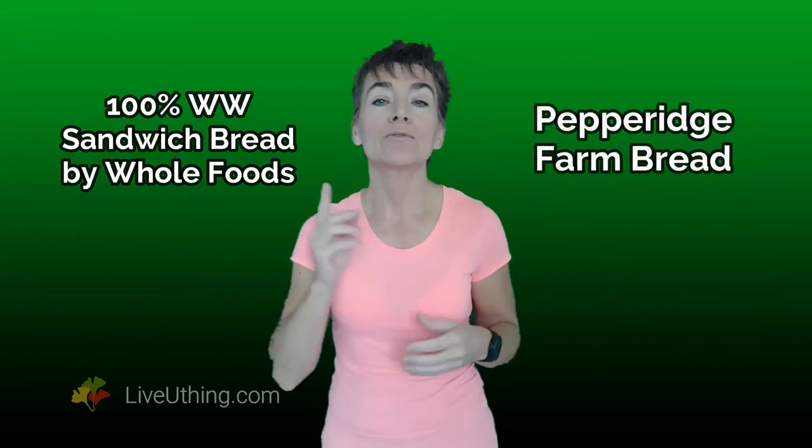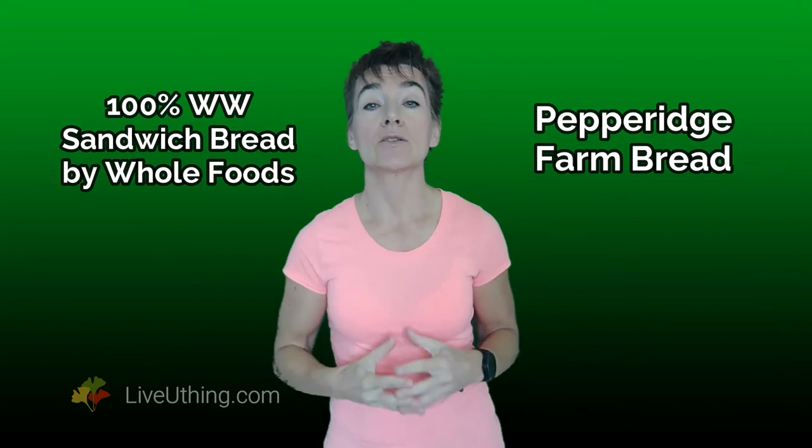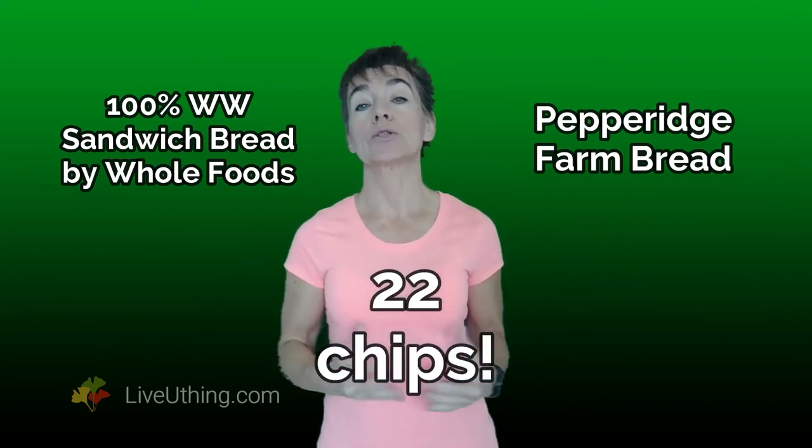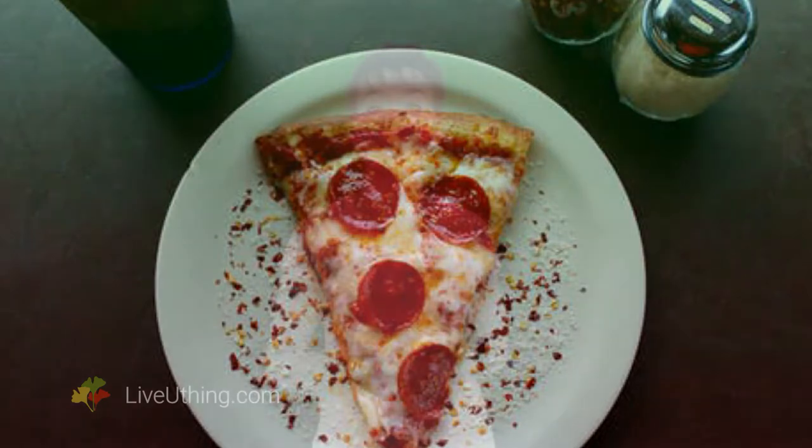For example, Whole Foods organic 100% whole wheat sandwich bread, which sounds very healthy, and Pepperidge Farm bread have one of the highest salt content. Eating just one slice of those is like eating 22 potato chips. Pizza. One slice of pizza has about 700 milligrams of sodium, so three pizza slices make up for the entire sodium ration for the day.